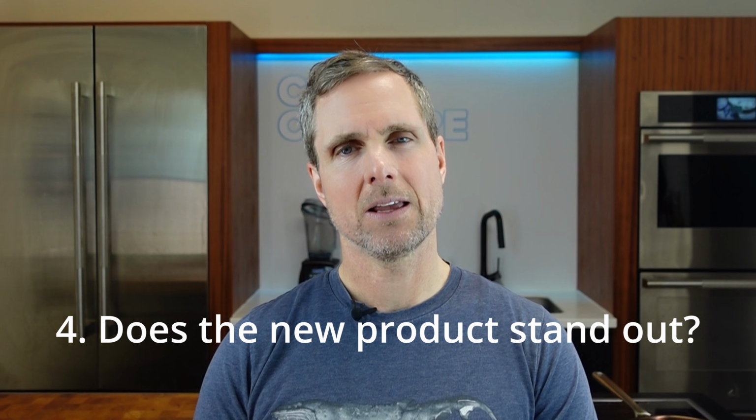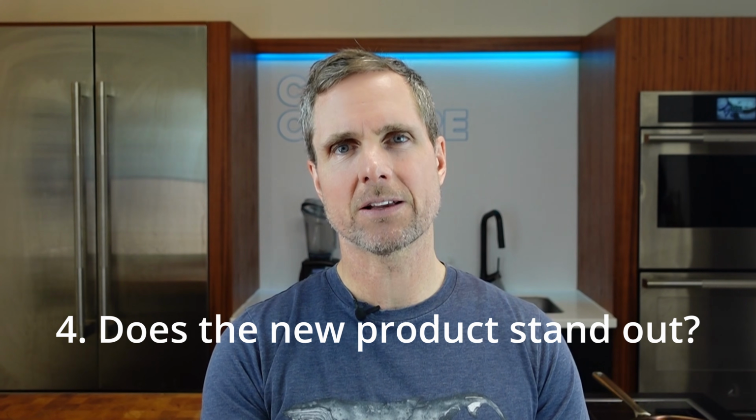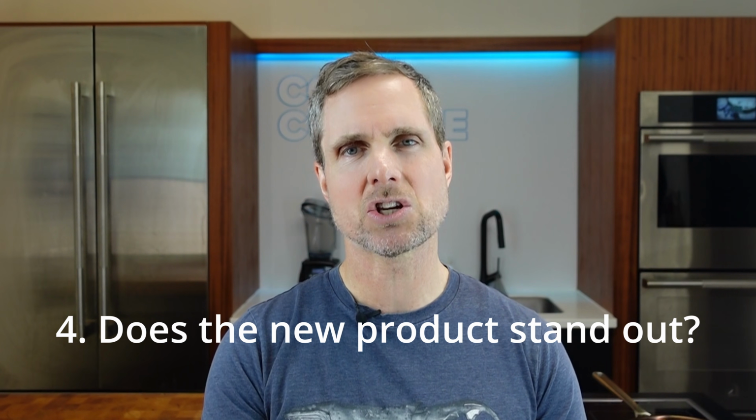And this is the one that I'm asking for your help. So when I look at a product and I compare it to other things, and let's look specifically at this Lodge versus Le Creuset versus Staub, does this stand out in some way? Is there a reason for this design and presentation of this pot?